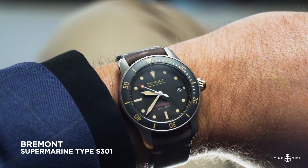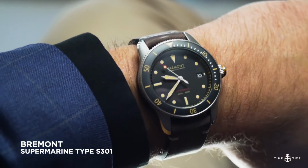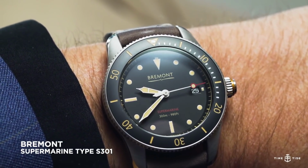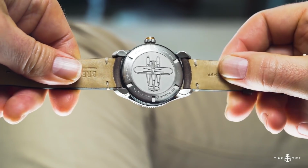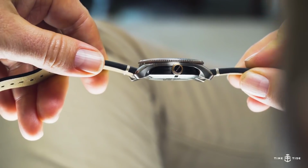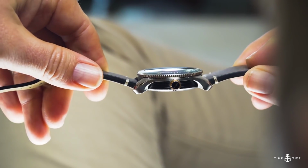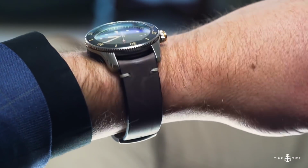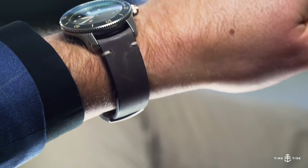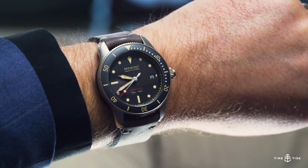Next up, number 5. Never saw this one coming. It is the Bremont Supermarine Type S301. I really did not expect to like a Bremont dive watch as much as I like what they're more commonly known for, which is that Martin-Baker story, the aviation story. This is just an example of a brand can do anything if it does it perfectly. And this watch for me absolutely does the details perfectly. That matte bezel, I keep talking about it, but that side stitch vintage leather strap, nailed it.